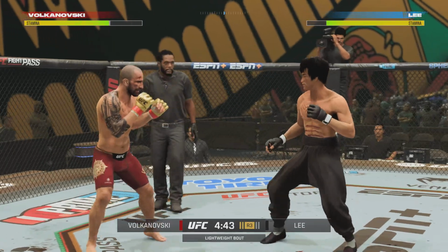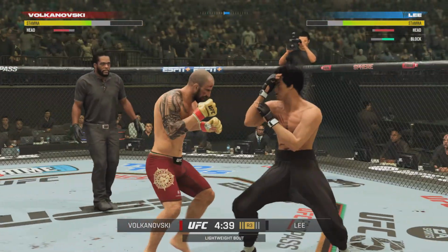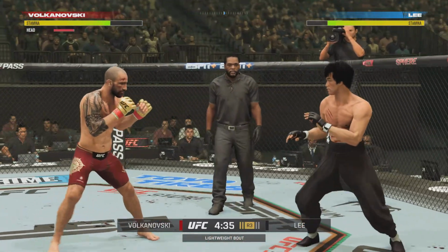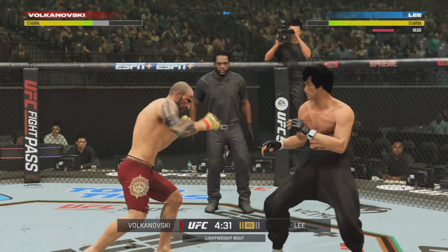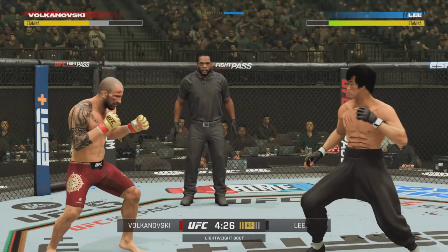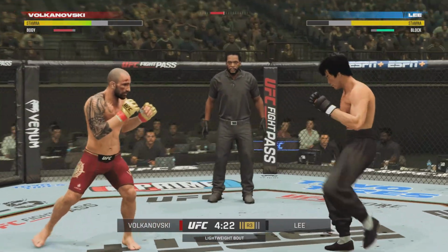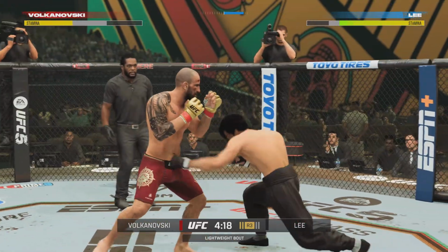Low kick is there. Oh, he lands another debilitating strike to the body, and he continues to punish his opponent's midsection. Had a lot of success with it in the previous round and picking up exactly where he left off. Ooh, big shot lands. Unable to connect with the right hand there.